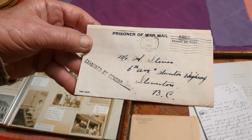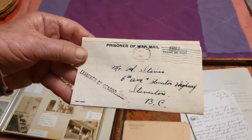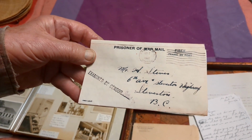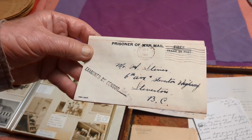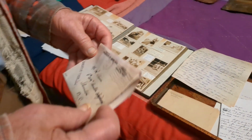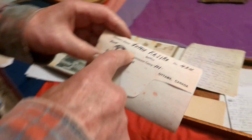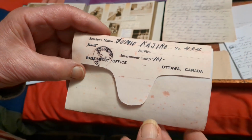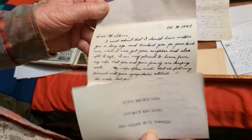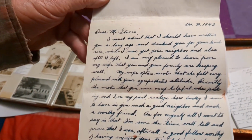And this is one of the letters that was sent to my father from Mr. Kajiro. And it says, prisoner of war mail and examined by censor. There's his name, Fumio Kajiro. He wrote perfectly beautiful handwriting.